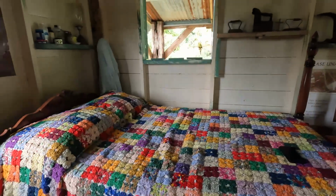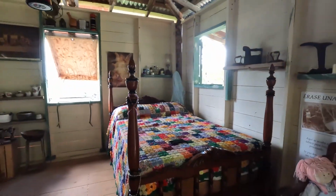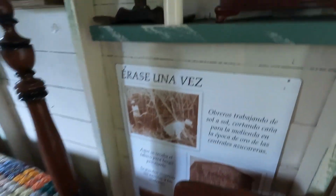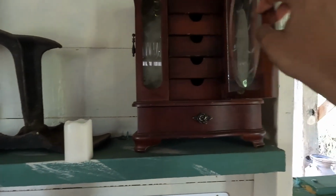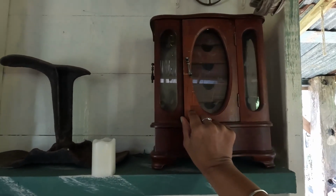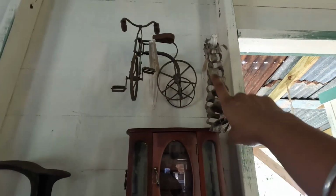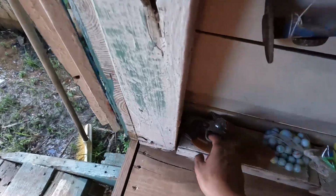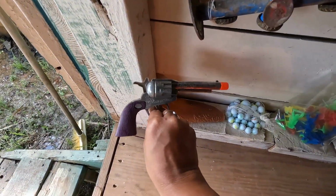And this is a bed. It's a mattress, so nice and colorful. Oh, look at this. They also have a shoe polishing kit. Well, I don't have my shoes now, but so good. I think these are jewel boxes. This is a decoration cycle. Here you go, the iron box. I think it's an iron box. Look at this. Toy gun.